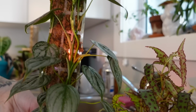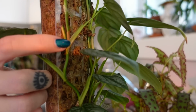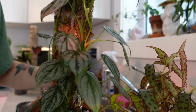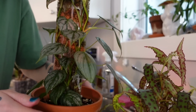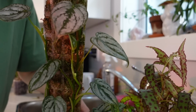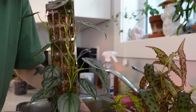I've had to do this so much to this plant, like you can see the spots where I've chopped, because it's just difficult to get nice leaves on this. You have to be really on top of the watering and everything and keeping the moss pole moist, but I think it's worth it because the leaves are just so pretty. So I don't get too fussed about it. I just chop when I have to and I kind of let it do its thing.